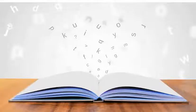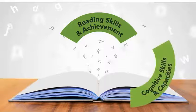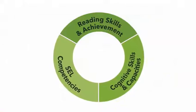Think of a student you know who struggles to read. They may need more time and effort with the basics of reading, like sounding out words or understanding what they read. They may also have trouble staying focused and remembering what they heard, and as a result, when students struggle in school, they tend to have lower social emotional learning competencies, like self-awareness and self-management. We know that each of these skill areas are linked together. They depend on each other for growth.